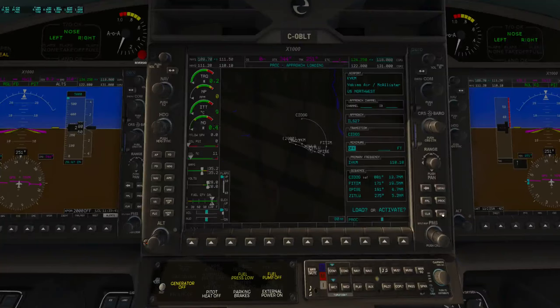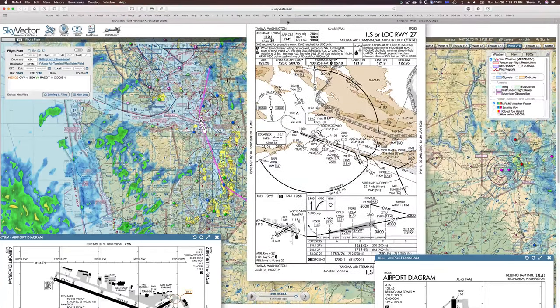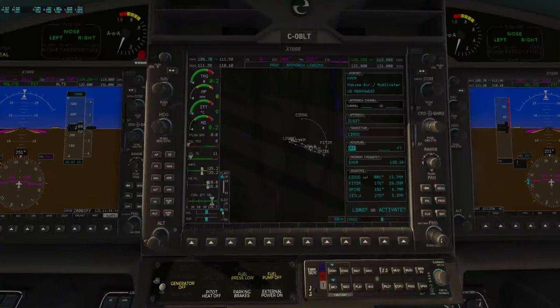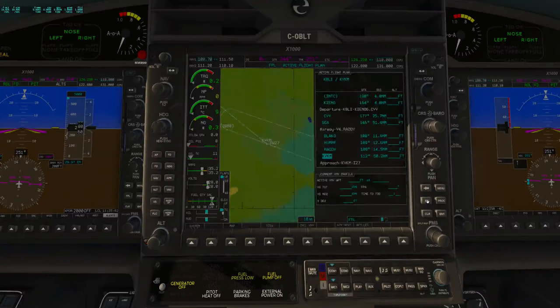And now we'll establish minimums. We can get that from our approach chart. If we look down here, ILS 27, it says the minimums are going to be 200 feet. Now we're on minimums. Now small arrow right. Now we skip over and we dial up small arrow again, dial up to 200 feet. If you don't do that right, you'll get messed up like me. All right, load it and activate it.